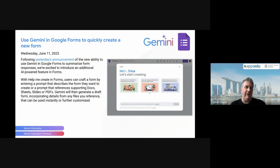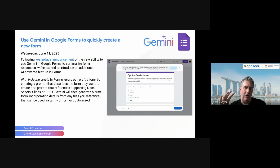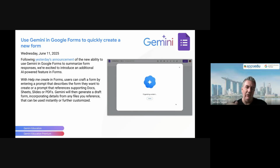Gemini in Forms has had an update, and this is just iterating on previous updates. You could do part of this before, but previously you could create Google Forms based upon a prompt. Now you can do this based upon your files as well. So you could take a Google document or even a slide deck and build a form based upon those. We'll draft it, and then you can go through and customize it.